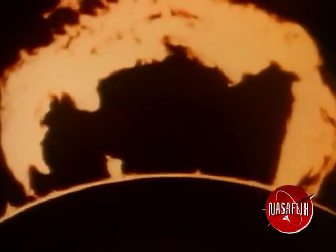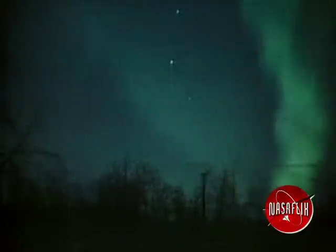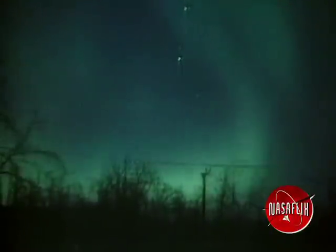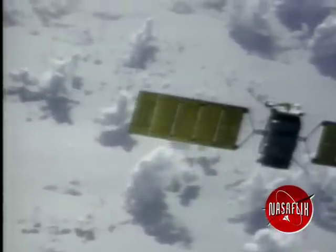Violent storms on the Sun are felt throughout the solar system. On the Earth, spectacular auroras light up the northern skies and compass needles wobble. Radio and power blackouts can result. In space, the solar storms put astronauts at risk and cut short the lives of near-Earth satellites.